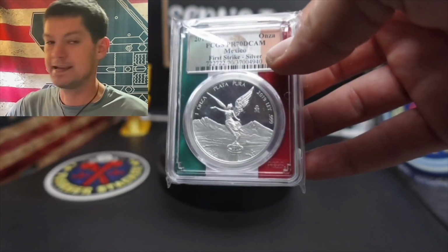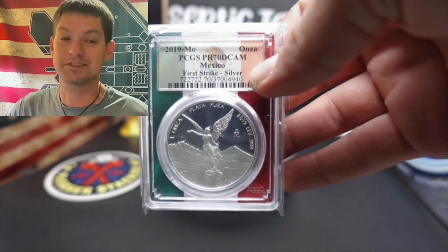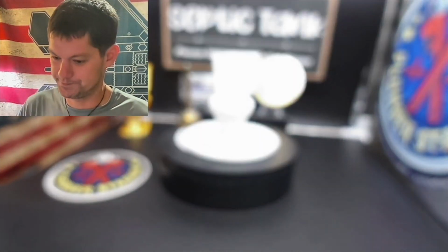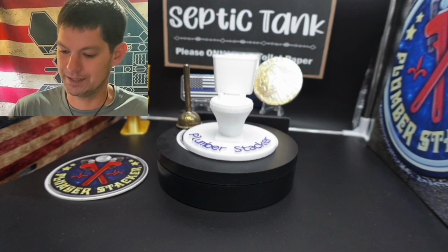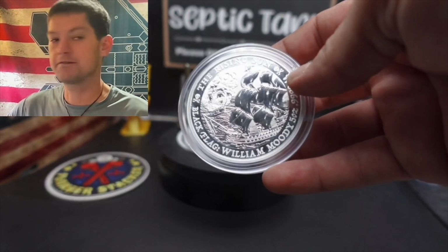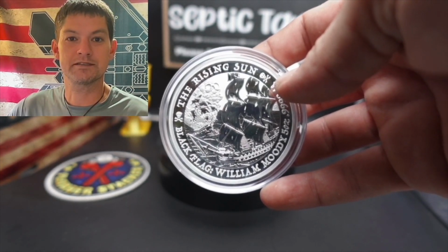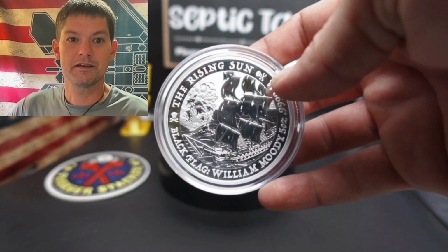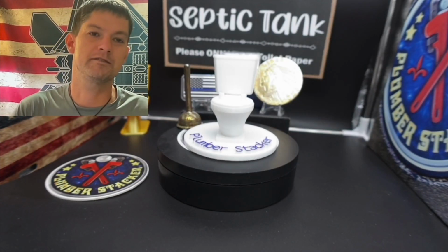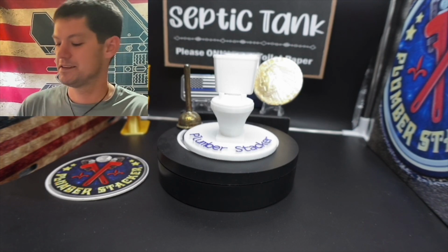How about a 2019 proof, PR70 DCAM, Libertad. Love me some Libertads. And for the 5 ounce, we got a new 5 ounce. This is the latest in the series, the Rising Sun Black Flag. I got some other 5 ounce. I got some 90%.